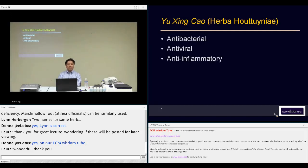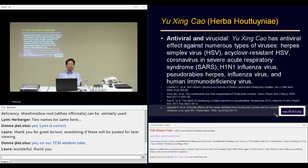Primarily described as antibacterial, antiviral, and anti-inflammatory. And in fact, Yu Xing Cao is one of the herbs that's used the most ever since they started to treat a lot of the mutated viral infections, or viral infections that originate in animals but somehow are passed on to humans. All right, so some of the antiviral effects include herpes virus, acyclovir-resistant herpes virus. Acyclovir is Zovirax. It's one of the more commonly used antiviral drugs. Okay, so if it's not working, then Yu Xing Cao in fact still works to treat these herpes viruses.